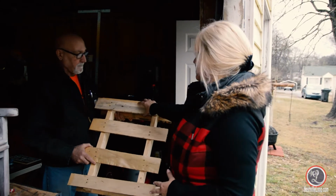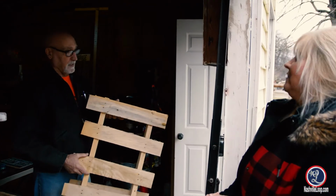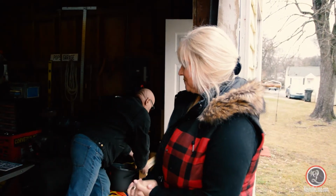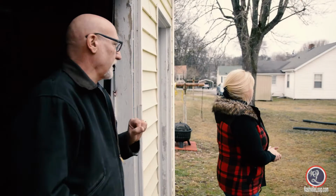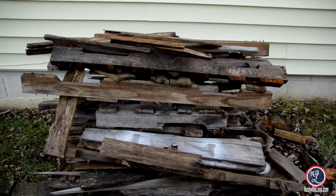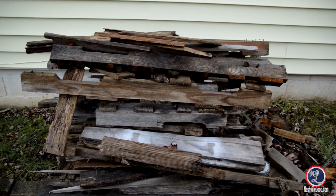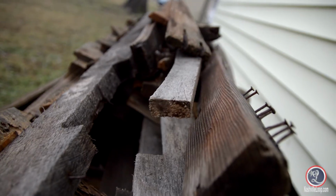So do you take the pallets apart and use the wood, or do you leave them intact, or a little bit of both? Both. Okay. I do both. Over there is a pile of what would be, to some people, they would throw out. That wood right there is worth money. And then regular pallets, the newer ones not so much. I try to find the old ones, where the wood has been weathered, it's been outside, because it makes for a better piece.